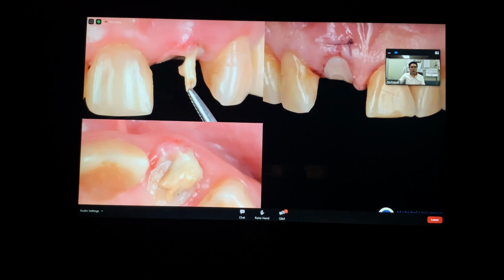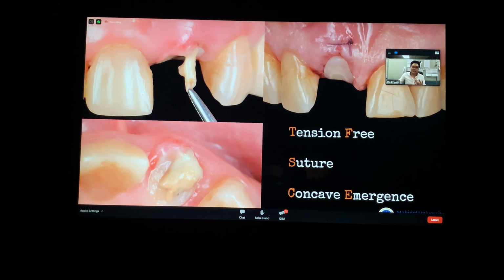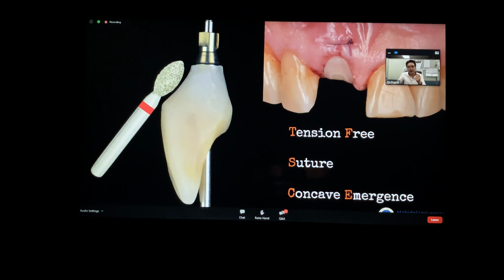There are a couple of ways that you can prevent it. One is make sure that your split thickness flap, your tunnel, is tension free. Or you can even put a suture to make sure that the soft tissue is in place. And one other thing is that you have to have a concave emergent profile. Have some space for your soft tissue to sit in, not to make it bulky, otherwise it's going to push everything off.